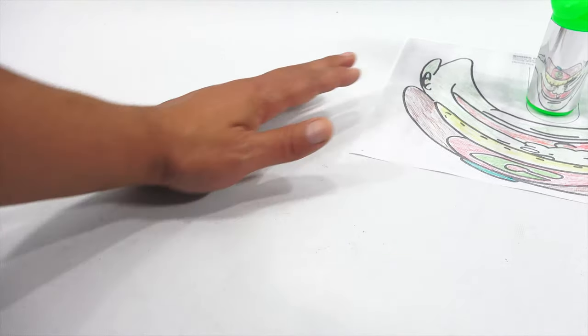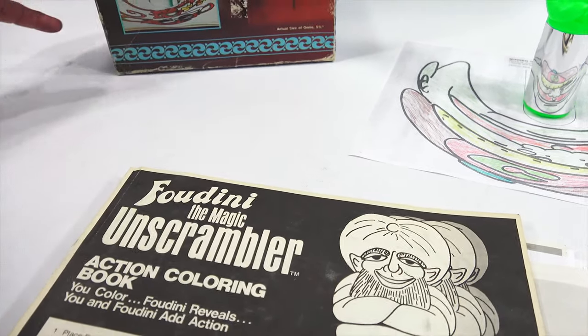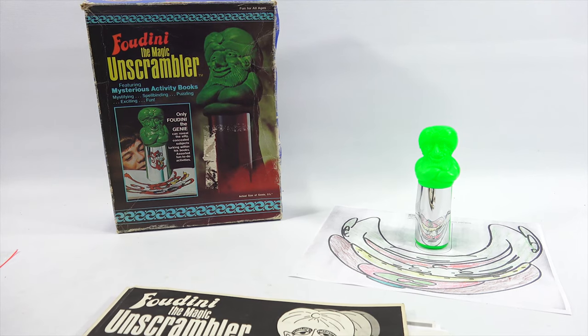Let me bring everything back in here. What do you think about that vintage toy? The great Foudini, the magic unscrambler. Mysterious. Was it mysterious? Did you enjoy it? Do you like these older toys?